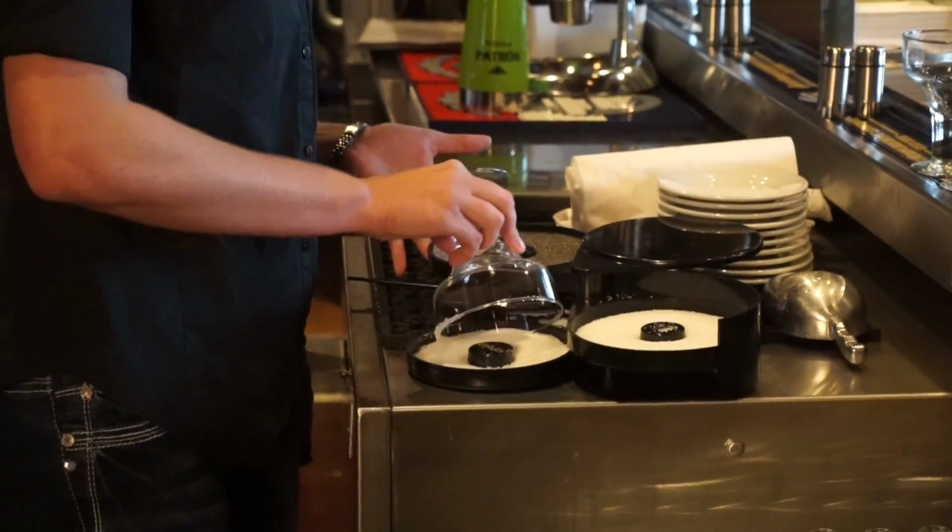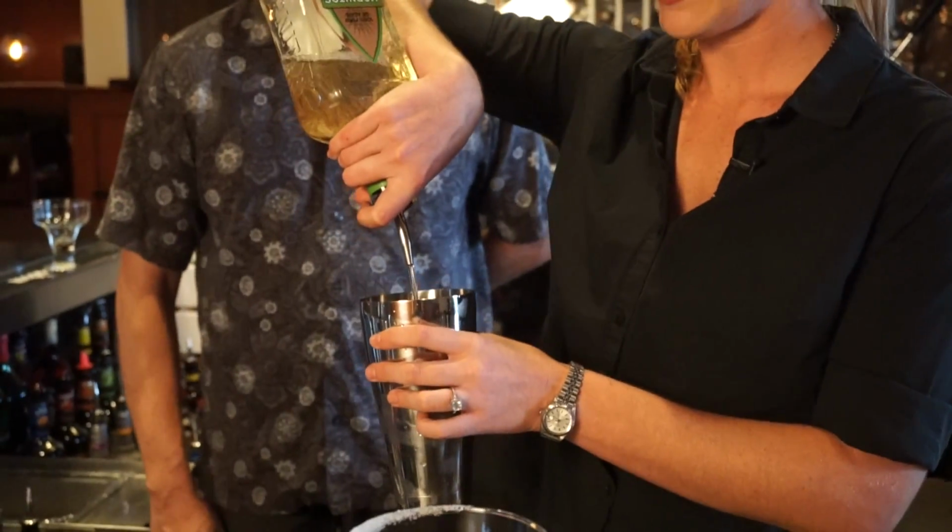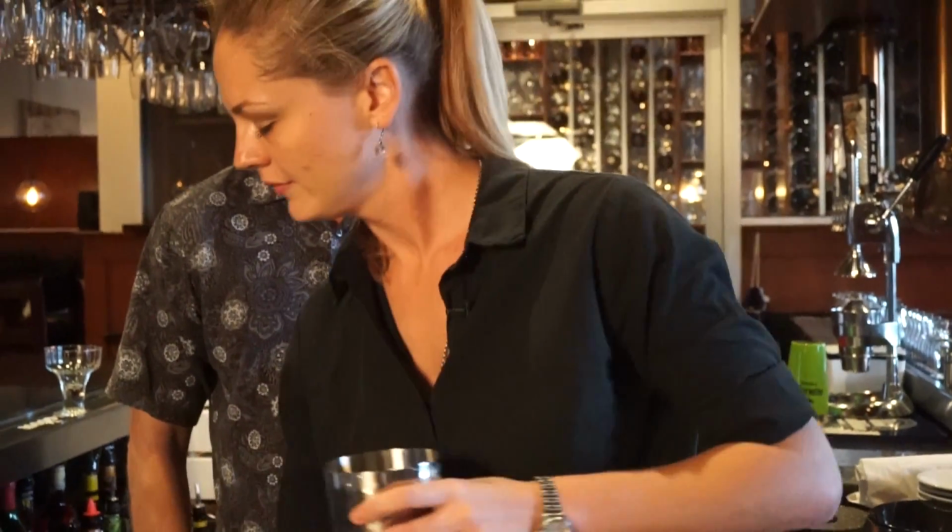So Natalie, what are we gonna make next? We've got an Empire City Blackberry Margarita. Sounds yummy, let's do it. We're gonna do a half rim of sugar. Sugar, okay. So, little tequila. Uh-huh. This is a, what's that, a reposado? That is a reposado. I know my tequilas.